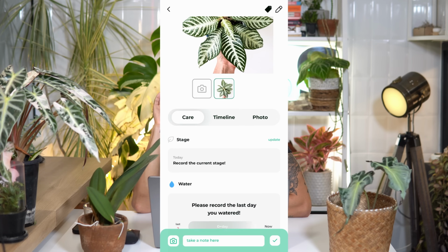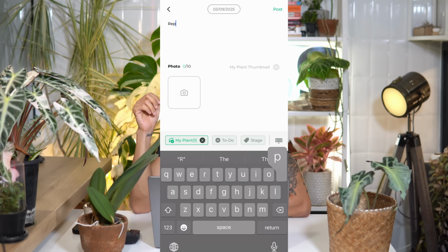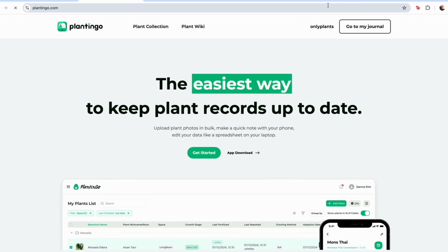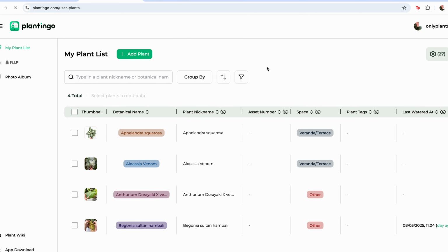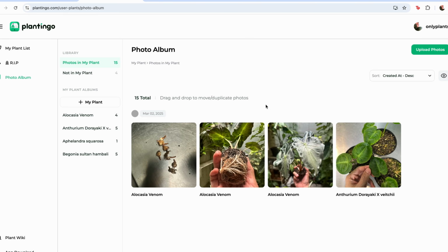Furthermore, you can journal when you last watered, fertilized, repotted, or pest controlled for the plant, while setting a reminder on when you need to repeat any of the process in the future. And the standout feature for this app is that it can be synchronized to your desktop. Simply open any browser and go to the Plantingo website, log in, and voila. For those of us who are data-driven, it really helps provide a bird's-eye view to our plant collection and manage it better. Here's an example of my upload, which is right here, the Alocasia venom.